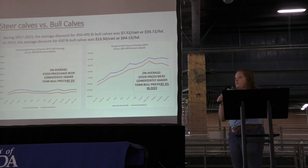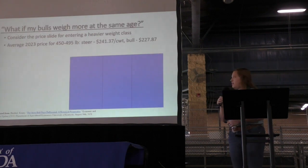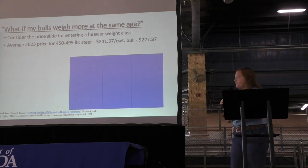But you might be thinking, well, this is the same weight. This is 500-pound steers compared to 500-pound bulls. What if your bulls are way heavier at weaning? We're going to talk about that. You've got to consider the price slide. So we know that when we have heavier cattle, there's a price slide, and you get a lower dollar per hundredweight or dollar per pound for those cattle. So you've got to consider that if you're selling heavier weight cattle.